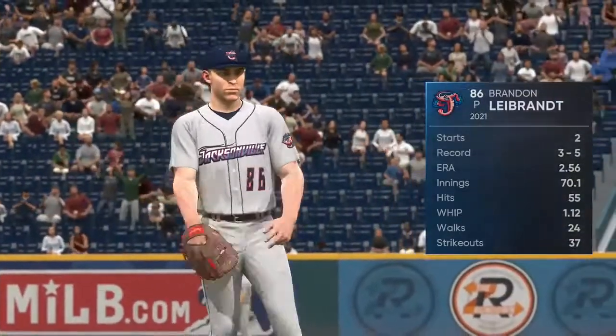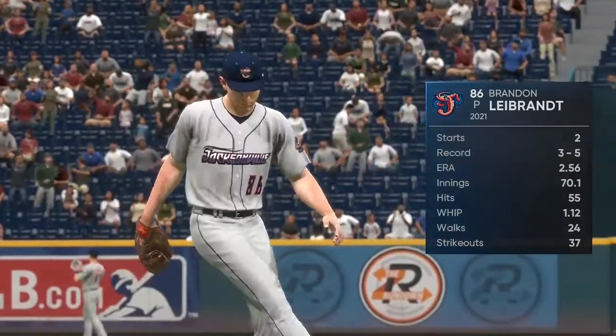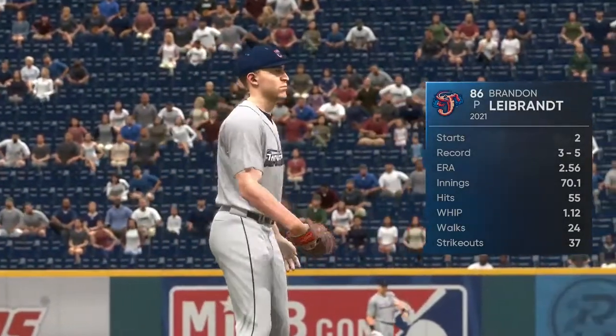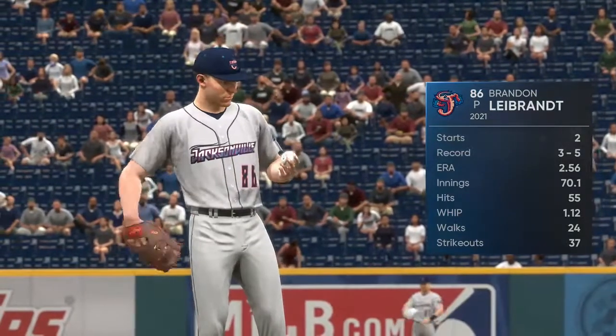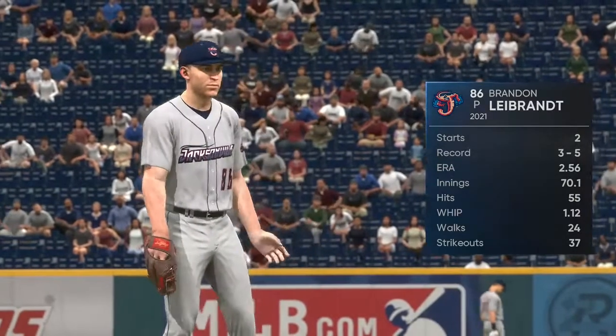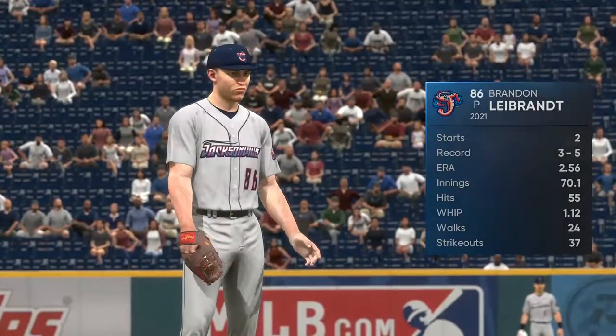Brandon Liebrand, a lefty from Georgia, will be the starter here. Dan Plesac, what's the word on him? Hey, this guy's been throwing the ball great. How about in his last start? Only allowed 3 hits, worked deep in the game to get the win, and we'll see if he can match that in this one and make it 2 good starts in a row.